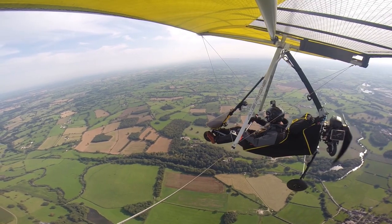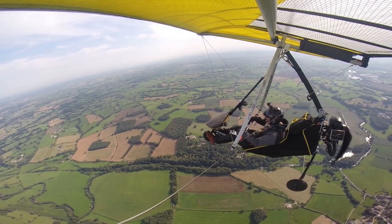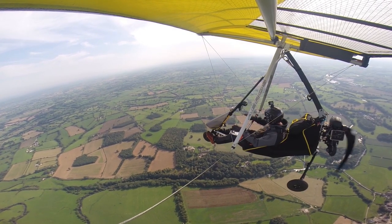It does definitely feel different up here. I was flying out at 43, it's going to 45 now, miles an hour. It's coming in at 43, 45 miles an hour. It's almost like the air is just stuck still.